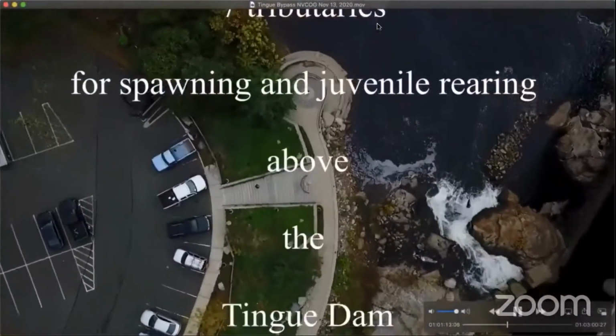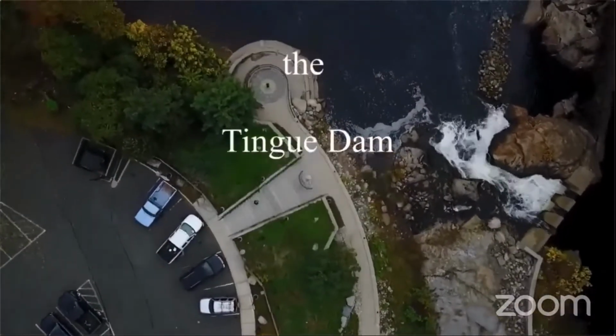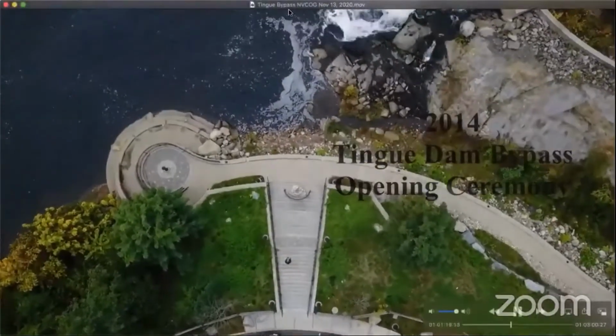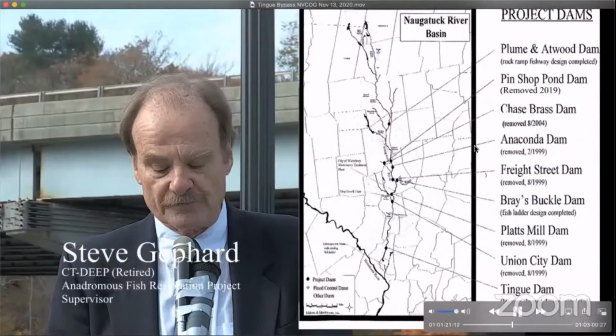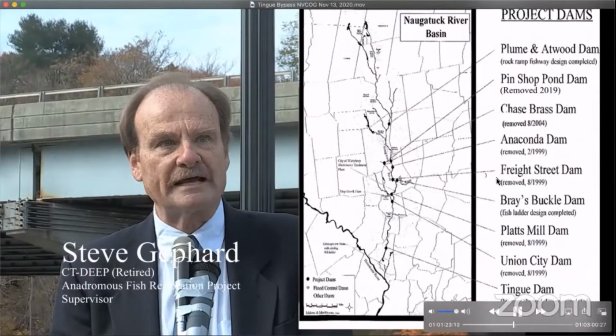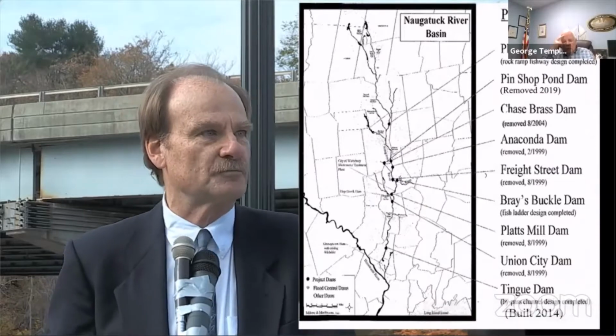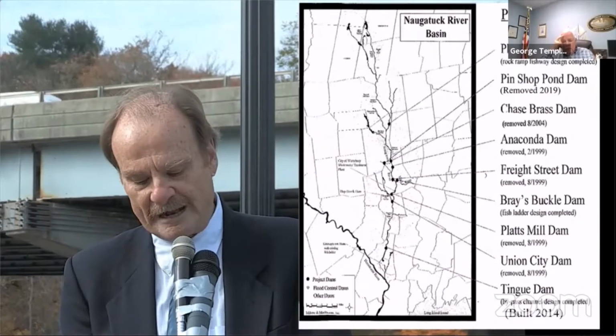Passage around the Tinyu Dam complements a series of 7 dam removals and 1 other fishway on the Naugatuck River and one of its tributaries. And more are planned. In fact, there's folks in the audience who are conspiring on some future projects right now.